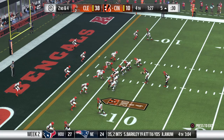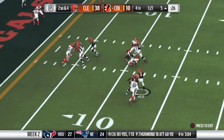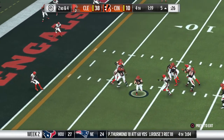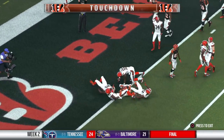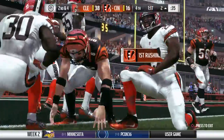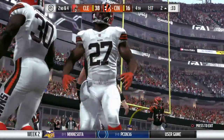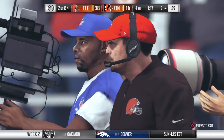Because when the big fella runs routes, it used to be when we were kids, he'd run about 3 different routes, and that was it. Now he can run anything and catch the ball, as we just saw there. And he will score. Touchdown, Cincinnati. It's their quarterback. His first touchdown here of the new campaign. And the Bengals are able to draw a bit closer.